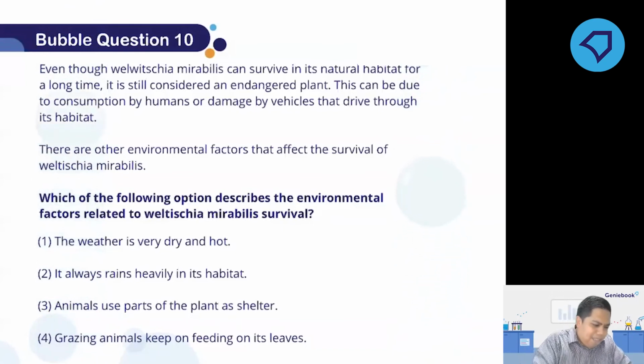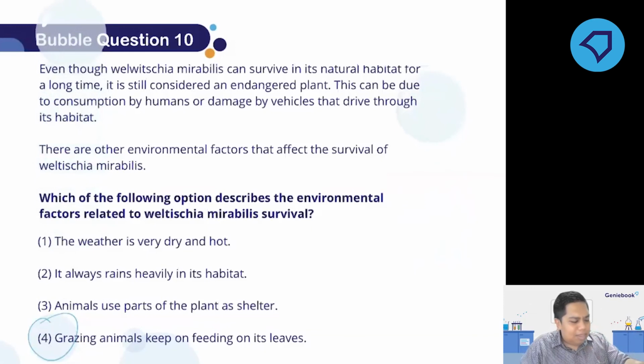Time's up. It is because of the last one, because grazing animals keep on feeding on its leaves. That's why it becomes endangered. It actually lives in a very dry place, so no problem for it. It's definitely not raining at its habitat, and animals using it as shelter, that one is no problem also.